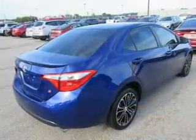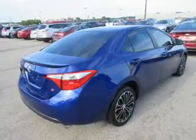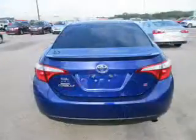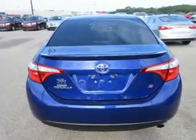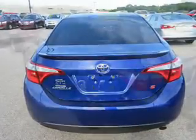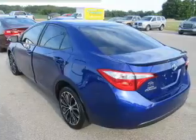The features include electric trunk, a spoiler, an alarm system, keyless entry, independent suspension, brake assist, traction control, stability control, daytime running lights, anti-lock brakes.